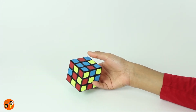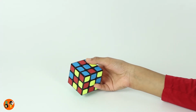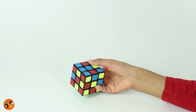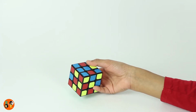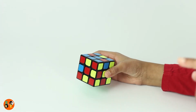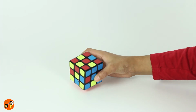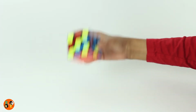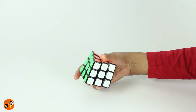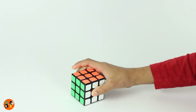Today we're going to be solving a Rubik's Cube in 1 second. So basically, step number 1, you have to be trained and need to be able to solve a Rubik's Cube. And in order to do that, you need to watch our video on how to solve a Rubik's Cube. And all you have to do next is flip it like this. 3, 2, 1. So yeah. It's basically really easy to do this.